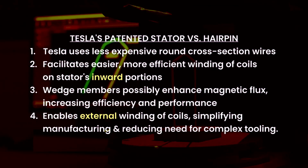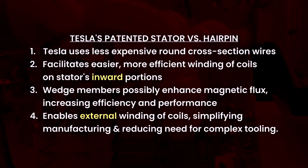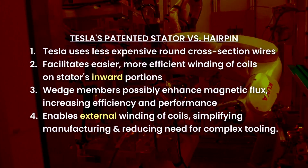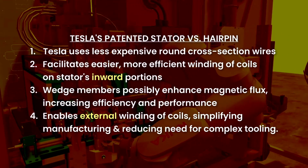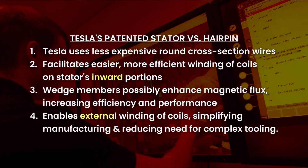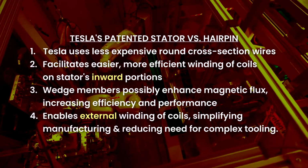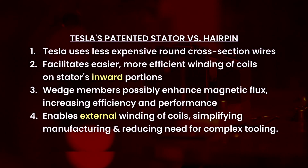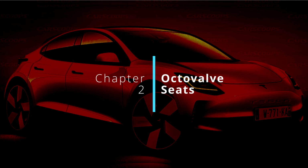While Tesla could decide to remain with their current designs, there are good reasons for them to start using the new stator. Ultimately, the new stator focuses on external winding accessibility and potentially simpler manufacturing, while hairpin motors prioritize efficiency and performance gains using specialized flat conductors. With Model 2's focus on lowering costs and increasing production speed, the new stator seems much better suited for the car.